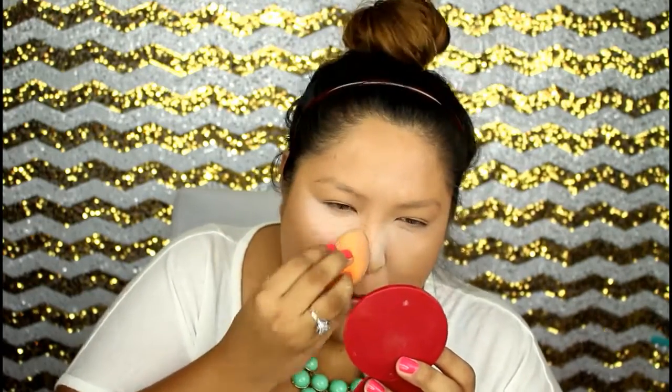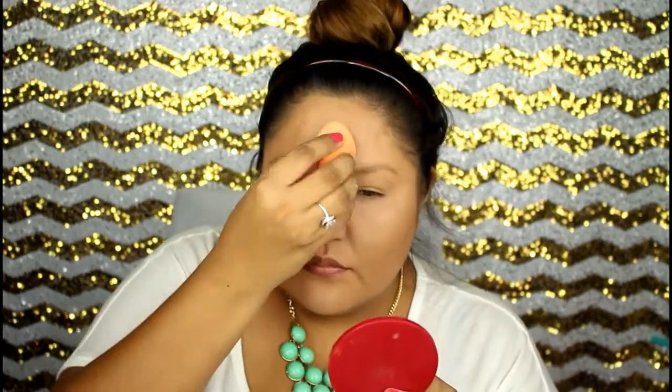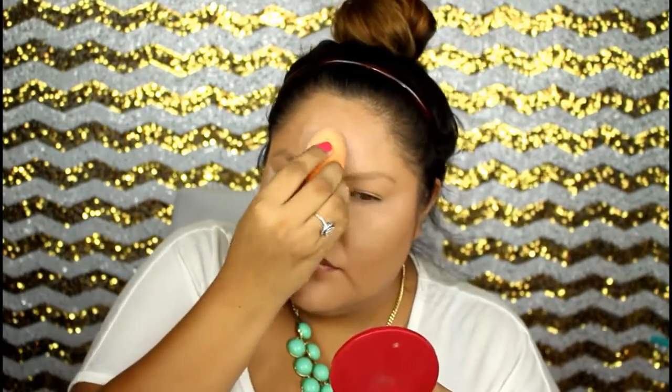And now I'm going to go in with the Airspun translucent powder and set my under eyes to make sure that concealer does not crease. And then I'm going to apply some around my nose where I have larger pores, because I do have oily skin. I want to make sure that area stays extra matte and the oils are controlled.